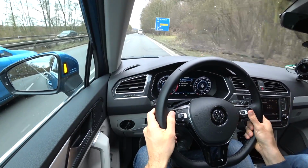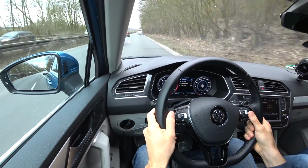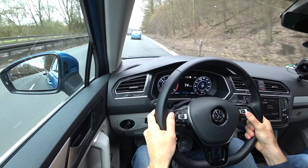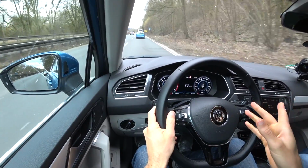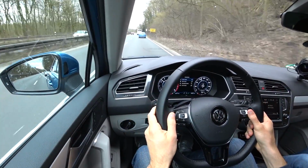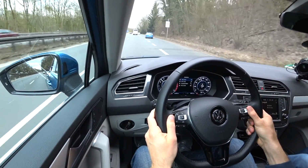The AEB is here already included also, so it will be in most Tiguans. So I think in Tiguan it was also standard equipment. In the Golf, for example, it's with the middle trim level, but most guys then also pick at least the middle trim level. And we also got the front assist that includes the AEB.